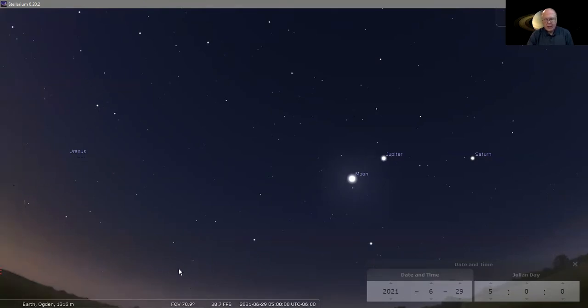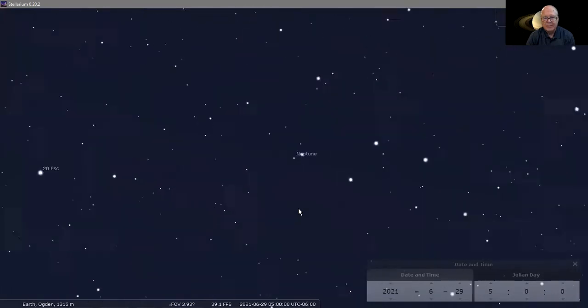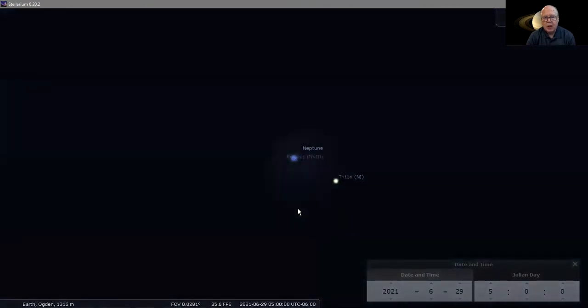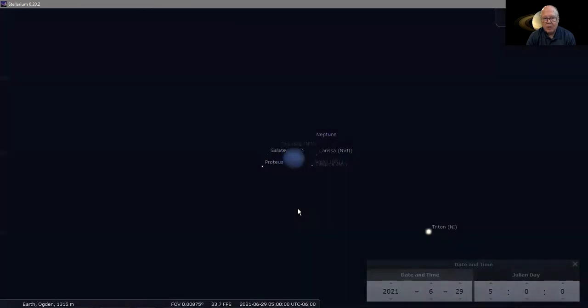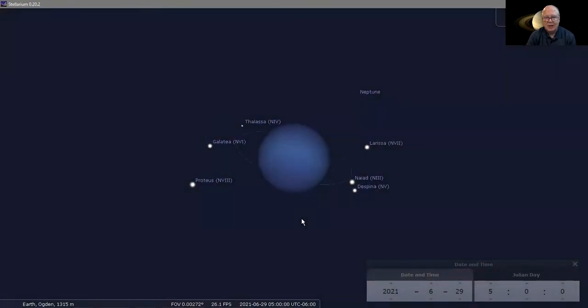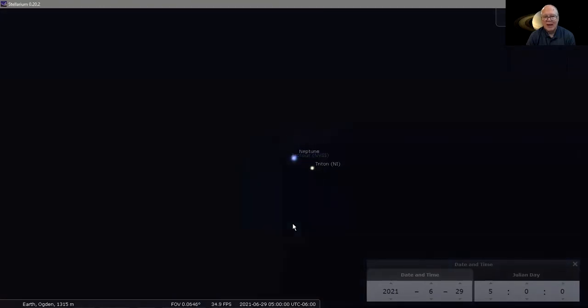Oh no, I've lost Neptune. It should still be at the center of the screen. So I'm going to zoom in and see if we can see Neptune. Here we go. Looks like a lot of empty space. Oh, there it is. There's Neptune along with its brightest moon, Triton. It has several other little moons. But there is the middle-sized planet Neptune. So Neptune and Uranus are pretty much twins. And then there's the much larger Saturn and Jupiter. So I'll just zoom out again.